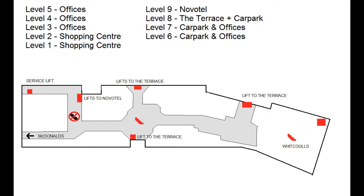This is Capital on the Quay shopping centre, and it's time for a lift tour. Capital on the Quay is a shopping centre on Lambton Quay in the centre of Wellington CBD and is built at the base of several tower blocks and office buildings. It is also a point of access up to the terrace, which is a road that sits about 7 or 8 stories above Lambton Quay on the side of a hill.